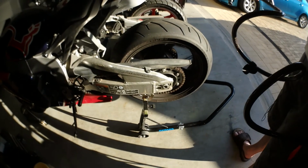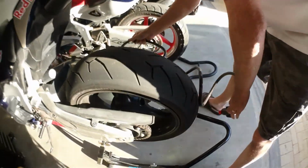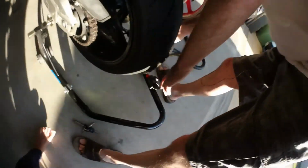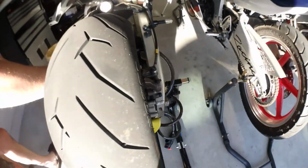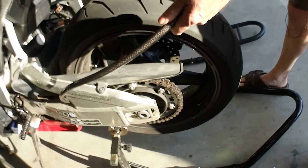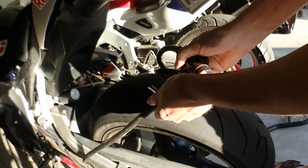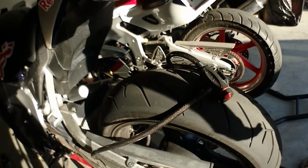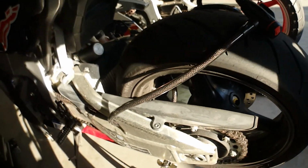So when you put one of these types of locks on your bike, you have to go through your swing arm and through your wheel. It's not enough to lock this just through your wheel. It's just not enough. It needs to go through the frame. And the reason you want to do this is because if someone takes the time to remove your rear wheel, you want to make sure that it's locked to the frame. And if it's locked to the frame and the wheel's locked to the frame, it just makes it so much harder to take the bike.